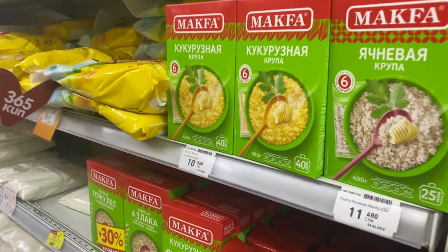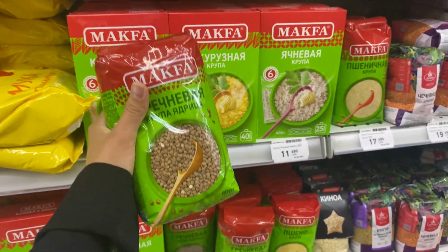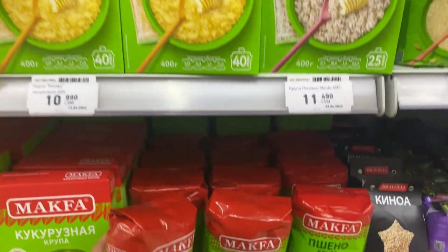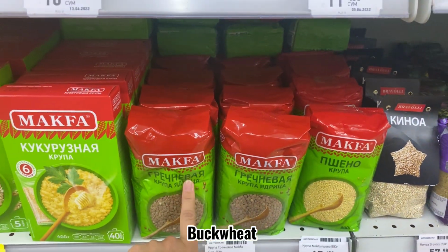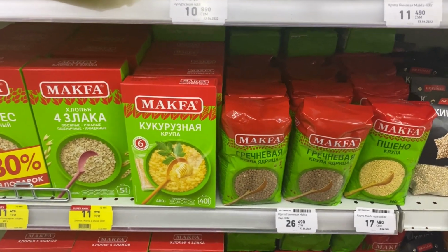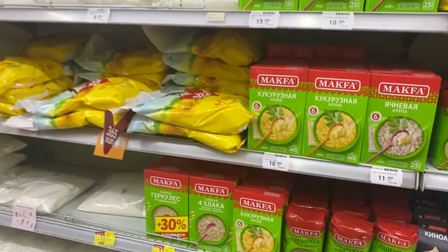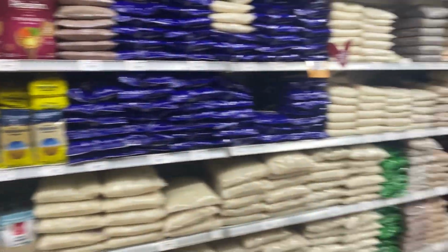Here is buckwheat. I hope you remember, we also love to eat buckwheat. Makfa is also a famous brand, and in Kazakhstan there are a lot of products from this brand. $2. Okay.